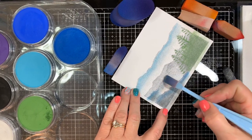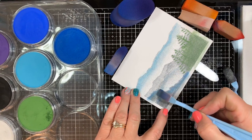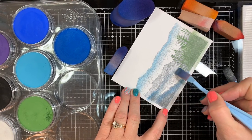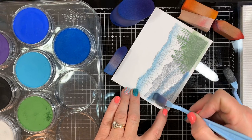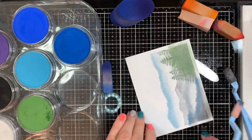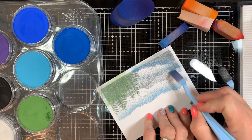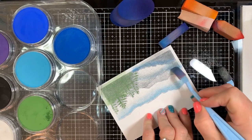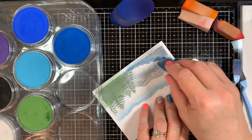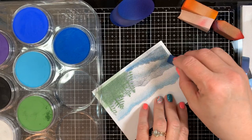I'm going to take that same brush or softy tool and just go over this mountain right here. You see that my tool still has a lot of pigment on it. Once you load these up, there's a lot of pigment that lasts for a long time. Excuse me. I'm just going to drag this up here so it's not such a dark line. I could also use this tool and do the same thing. This has different edges.